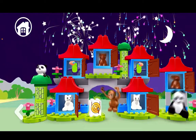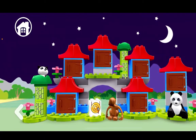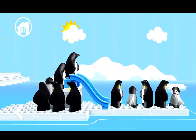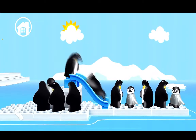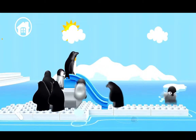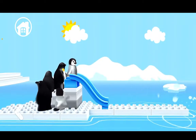Monkey, please hit the gong. Wow! Let's see what's next. Oh, there are penguins on the ice. They ride up the hill and have fun. Some penguins fall in the water. Oh, it's such a funny game.